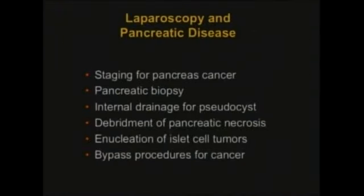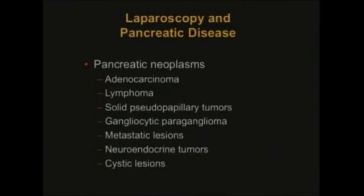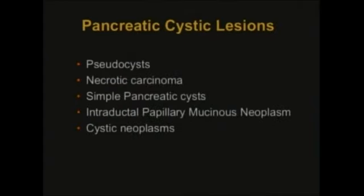And as we know, there's a large role for laparoscopy in pancreatic surgery. And you can see a number of the utilizations that we have for laparoscopic surgery at this time. And there are a number of indications for laparoscopic pancreatic surgery, as you can see. And probably the most common reason, I would say nowadays, particularly doing left-sided pancreatectomies, it seems to be the increased either prevalence or awareness of pancreatic cystic neoplasms or pancreatic cystic lesions.